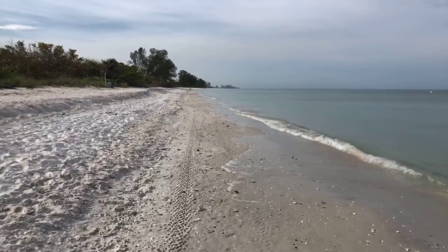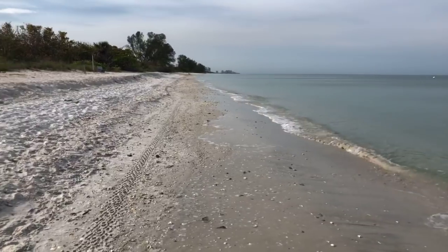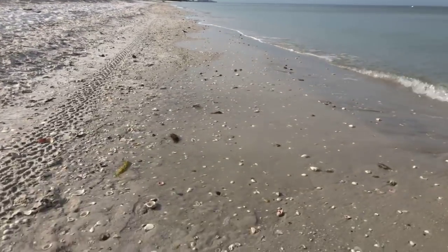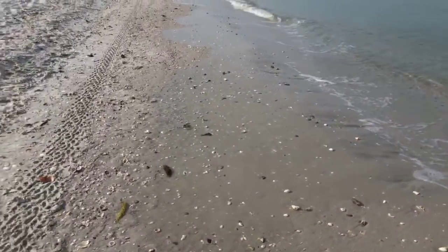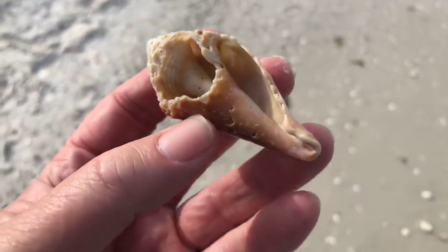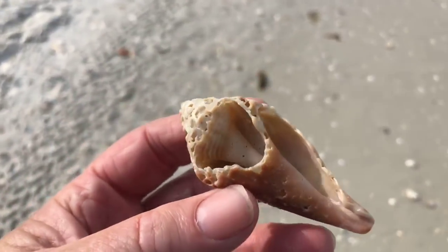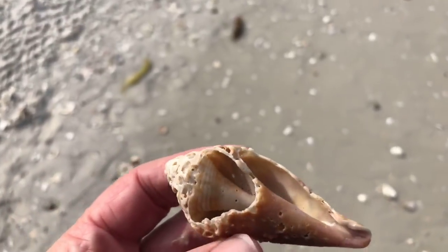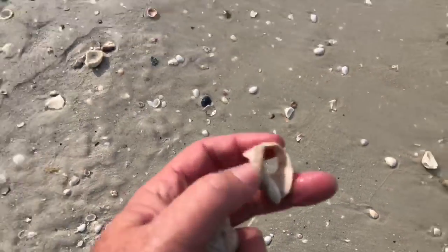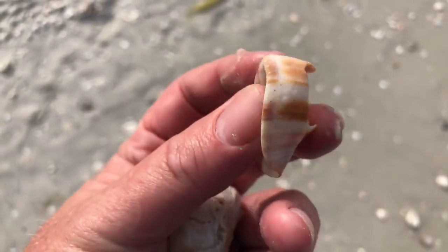I apologize for the bad connection. There's nothing I can do about that. And the picture goes blurry here. Here's an old worn out conch shell. They call these twisties. An old worn out Florida fighting conch. There's a piece of a tulip, a banded tulip shell, the side of a banded tulip shell.